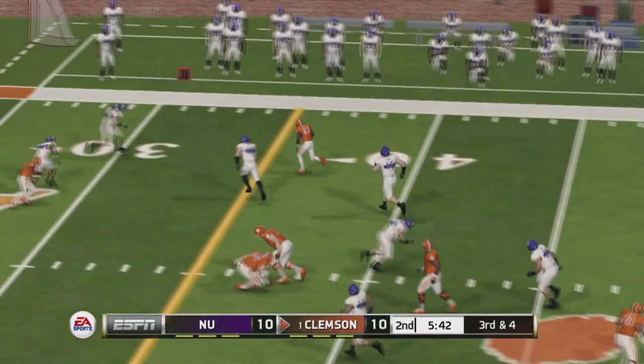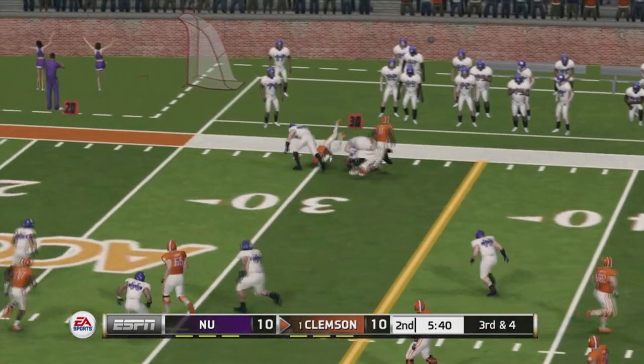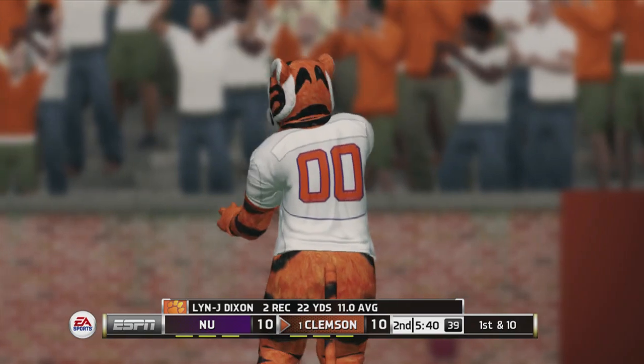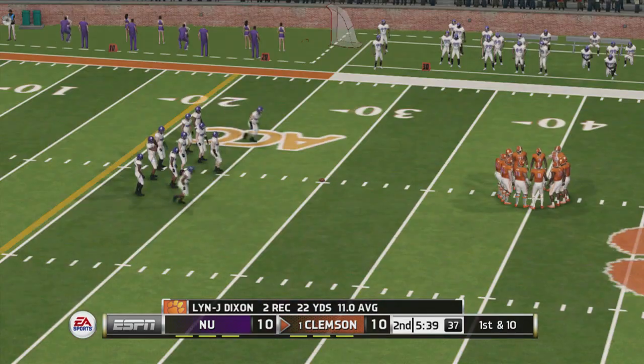Fires right side. Got his tailback. And he hits him hard at the 30. Number two makes the tackle. This is the eighth play of this drive.